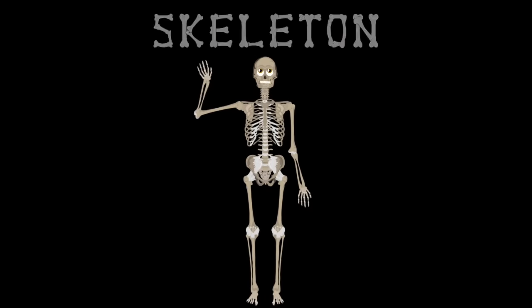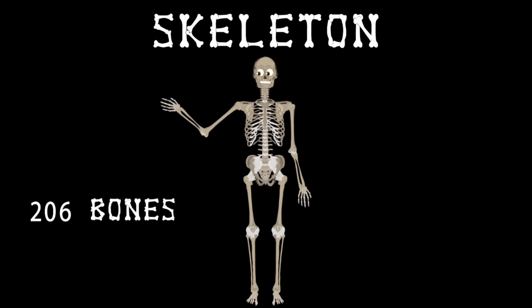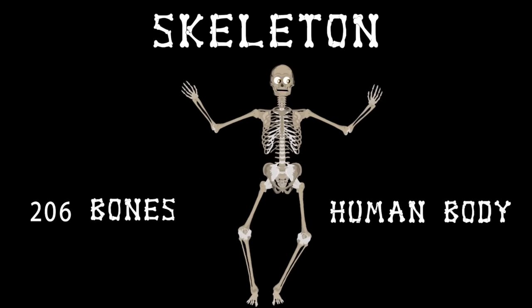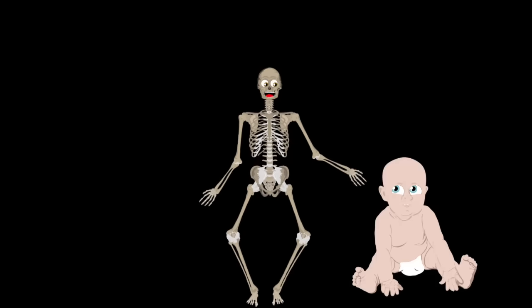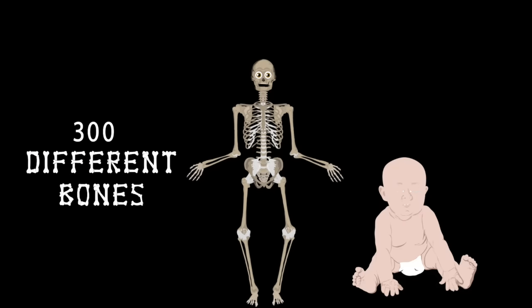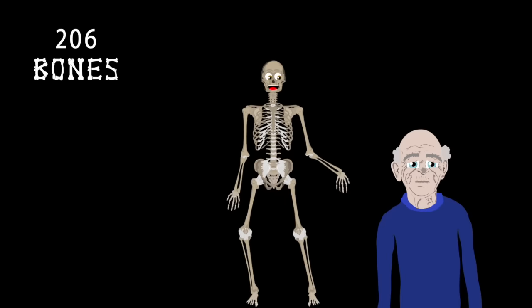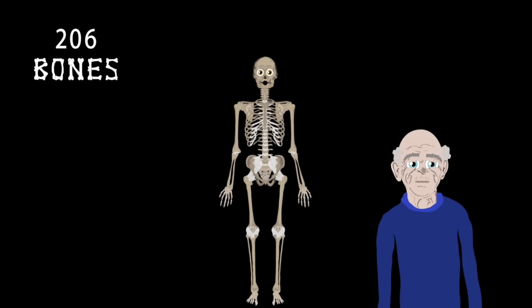Hello, I'm your skeleton. As you can plainly see, here's some of the 206 bones in the human body. And as a baby, you start out with about 300 different bones. That's a lot considering many fuse when you are grown. 206 bones is what you have as an adult. Due to all the fusion your bones do, this is the result.